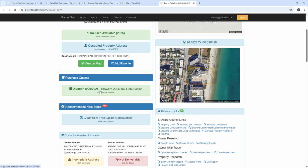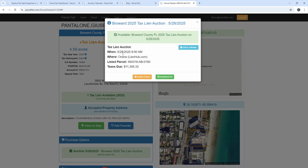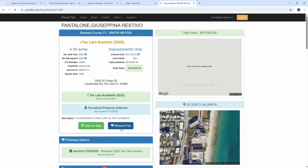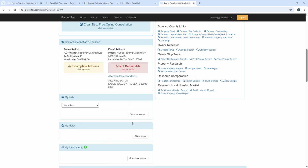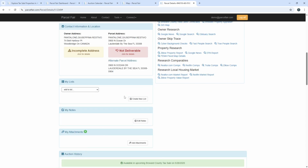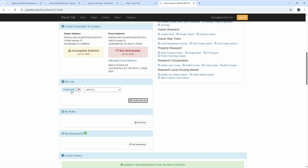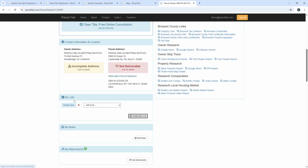And this purchase option here is pretty helpful because it's going to show us when and where the auction is and how much the opening bid is. It also takes us to the auction source, the list, and add it to your calendar all right here so you can track this property. You can also add it to a list. First of all, add it to our favorites right here. Further down the screen, you can add it to a list, create a new list. And let's call it Florida liens. And there we go. It's in my Florida liens list, which I can now click on.